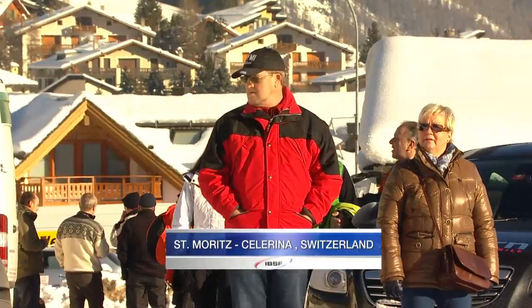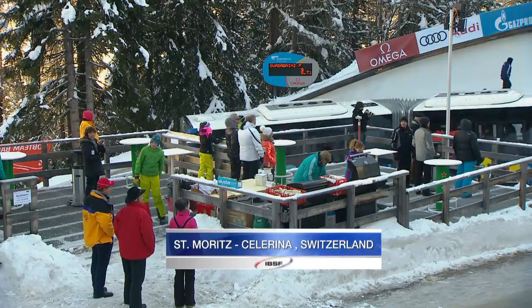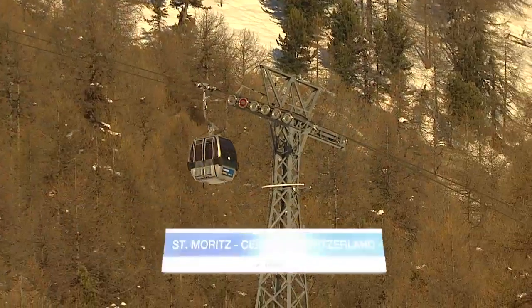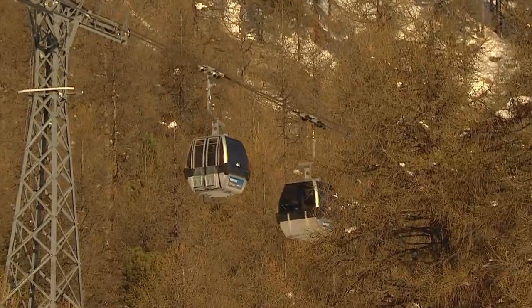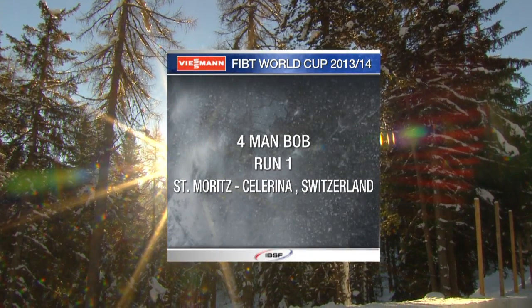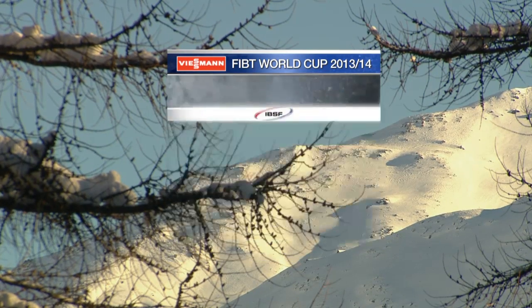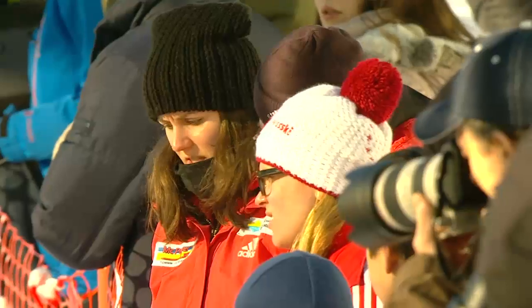St. Moritz in Switzerland, one of the most glamorous locations on the planet and a winter sports hub. It is the home of ice sliding. For over 125 years, the world's biggest ice sculpture has been built down the valley to Celerina for racing, bobsleigh and skeleton.